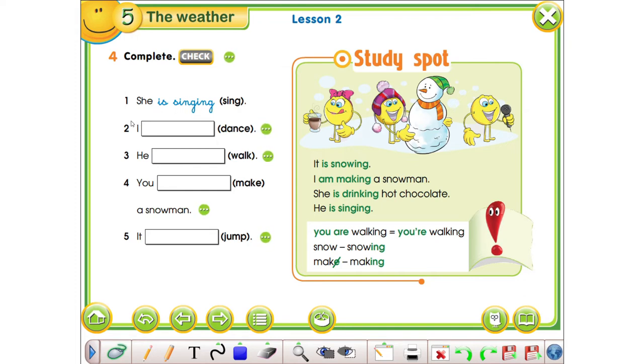But let's see the other examples. 2, I, verb, dance. 3, he, walk. 4, you, make. 5, it, jump. Atenção que, em alguns verbos, apenas precisamos de acrescentar o ing. Em verbos terminados em E, muitas vezes temos que tirar o E e colocar o ing. So, attention to that, ok? Let's answer. Pick up your pencils and write the correct answers, okay?